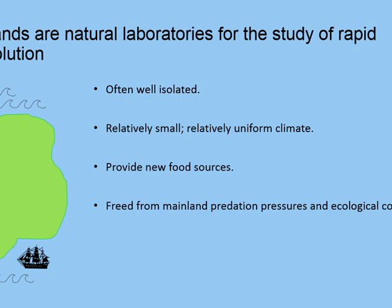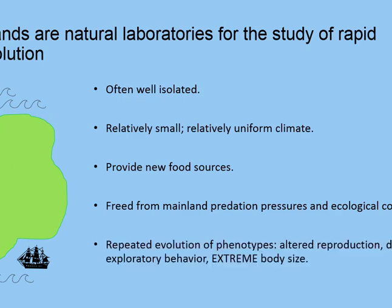As I stated before, this collection of ecological features promotes the evolution of a suite of traits commonly called the island syndrome. These traits include altered reproduction, increased docility, increased exploratory behavior, and one hallmark of the island syndrome is the evolution of extreme body size.